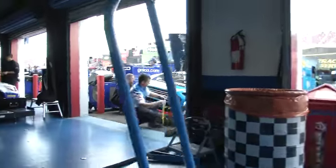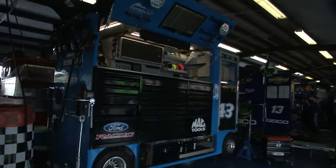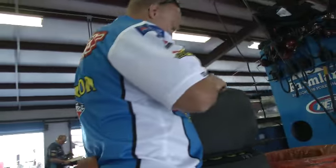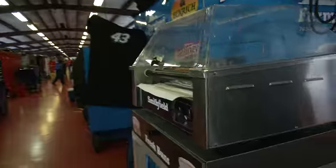All right, here's the number 43 team. And you know what? I just saw something. We just passed something. Okay, here's the number 43 pit box, folks. You see it here on GarageCam, looking all Petty blue, and people working hard right here. And look at what we got right here. Look at this.